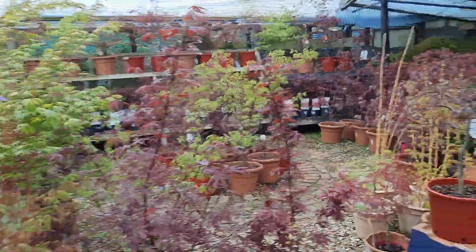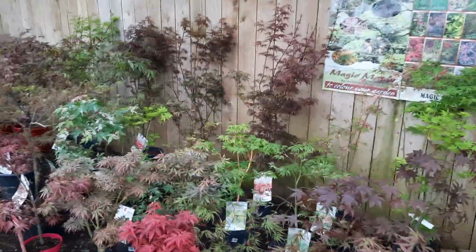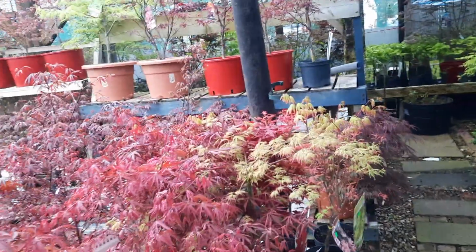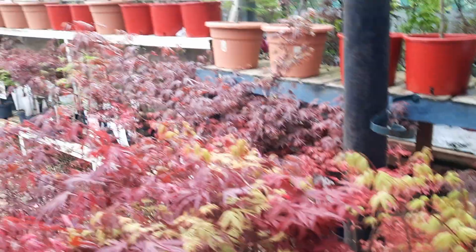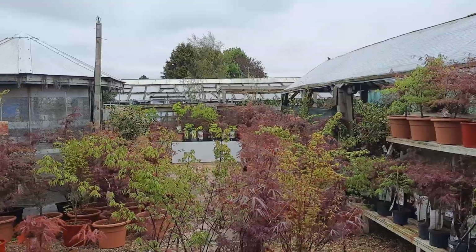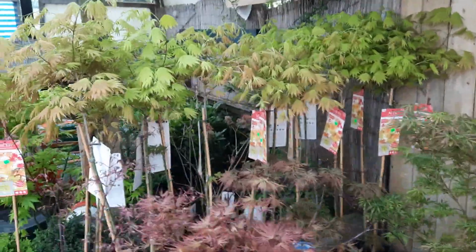I guess what's over here? So there's quite a lot of Shiraz, which are these here. These are quite nice. And there's some standards, weeping ones up there, and they go all the way back there, as you can tell, and over there. And then some more standards over here, which are Moonrise. They're £75.